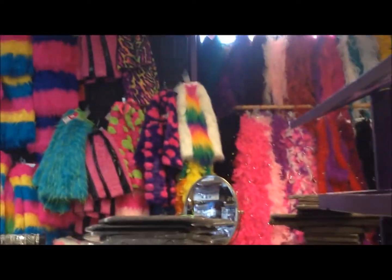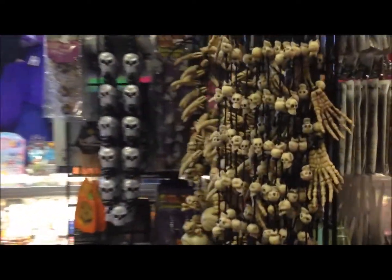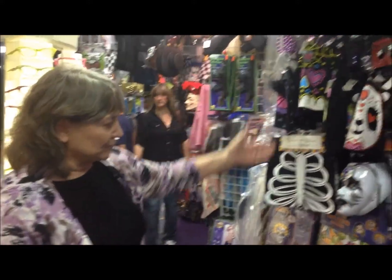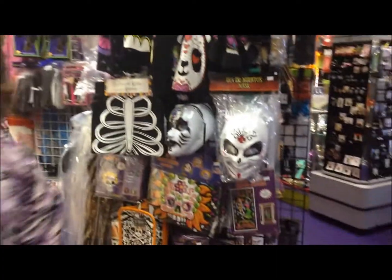We have inexpensive ones and we have nice ones. We have all kinds of Halloween jewelry getting ready for our big season. And if you come down here, you're going to see all of our different themed areas. I'll just show you a few of them. Here we have a really nice display of Day of the Dead.